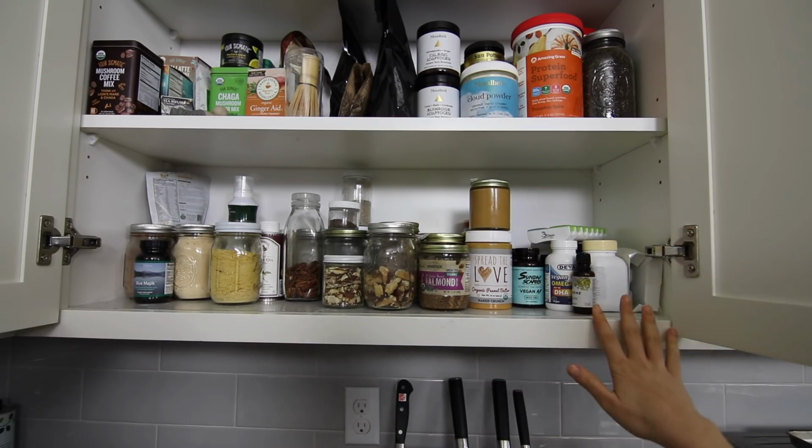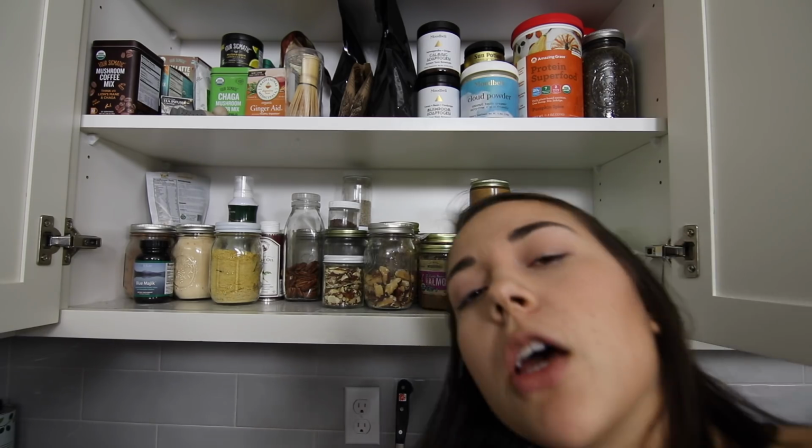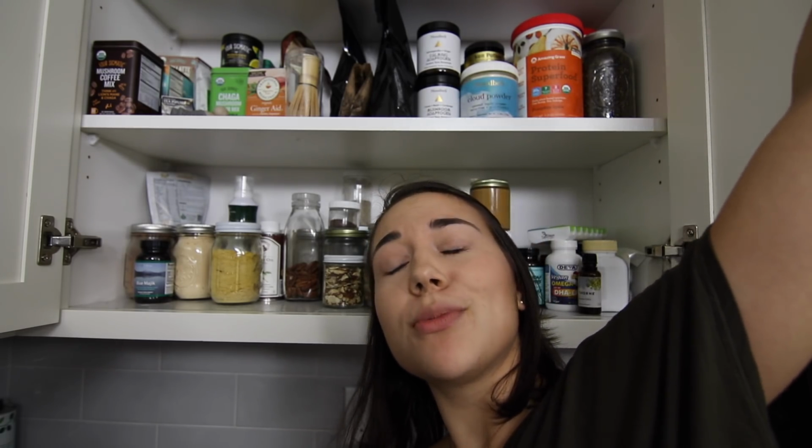So I have all my vitamins over here. Honestly, I'm not going to go through them because I think that everyone needs to see their own healthcare professional and determine what vitamins they need. But ones that I think every vegan should have are B12 and D3. You should just get tested for that because a lot of people are D3 deficient. This is probably really zoomed in on my face right now.